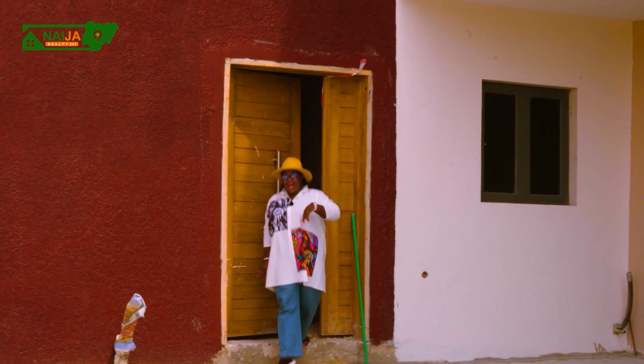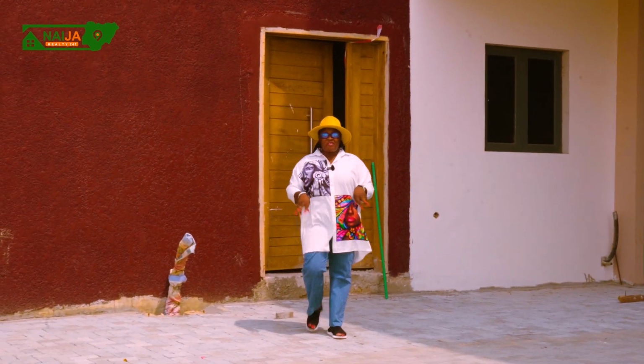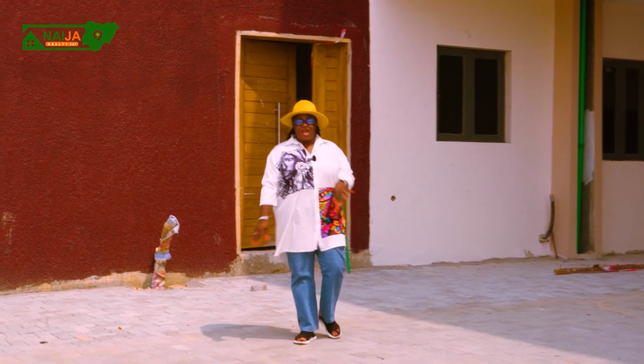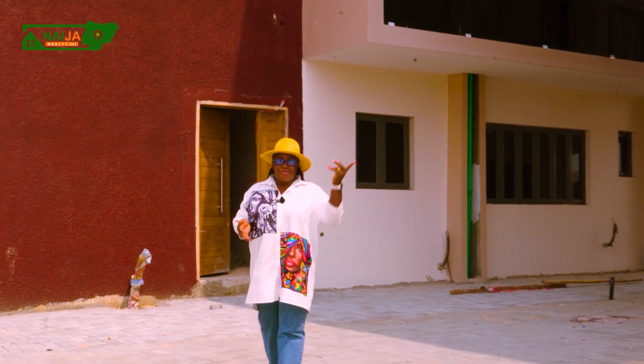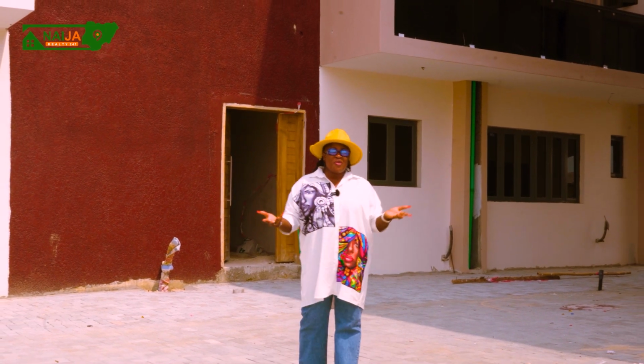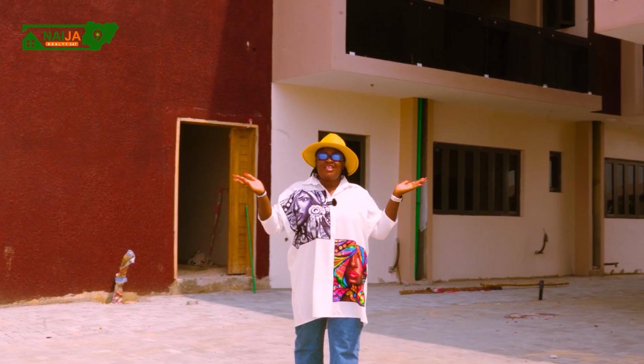Amazing, how beautiful this three-bedroom apartment is. Now, all of the options are on the table for you. One bedroom, two bedroom, or three bedroom. The question is, which one is it going to be?